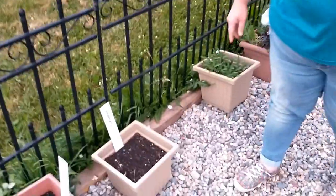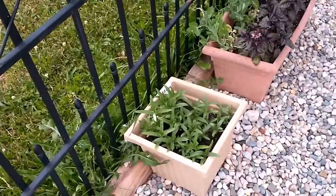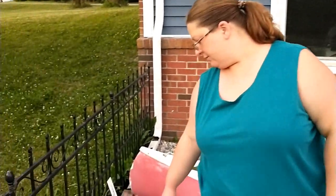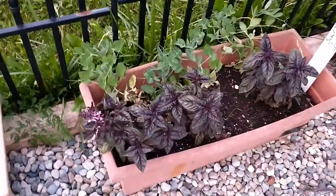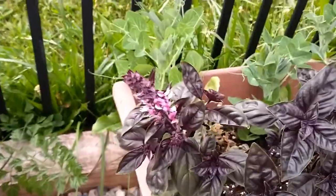My echinacea never came up. The zinnias are too thick. I need to pull some of them out so that some of them can grow. That was another one that was an old seed packet. I didn't think it would work, so I just scattered a bunch of them. And then they all came up and, you know, stuff happened and nothing got done about it. This amethyst basil I have never grown before, but the flowers are just so gorgeous.